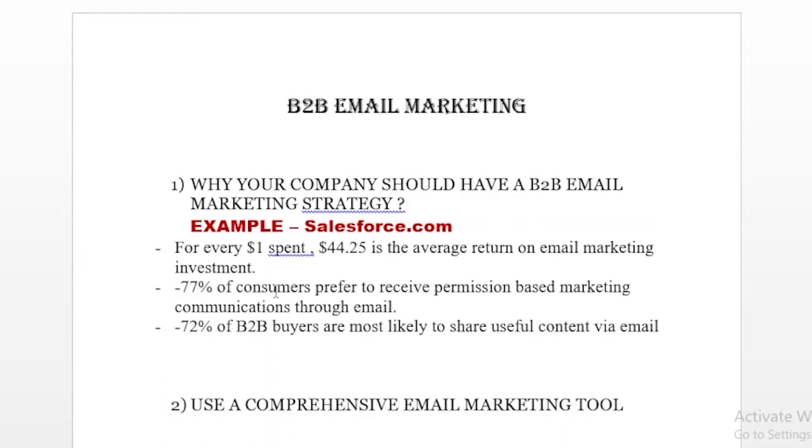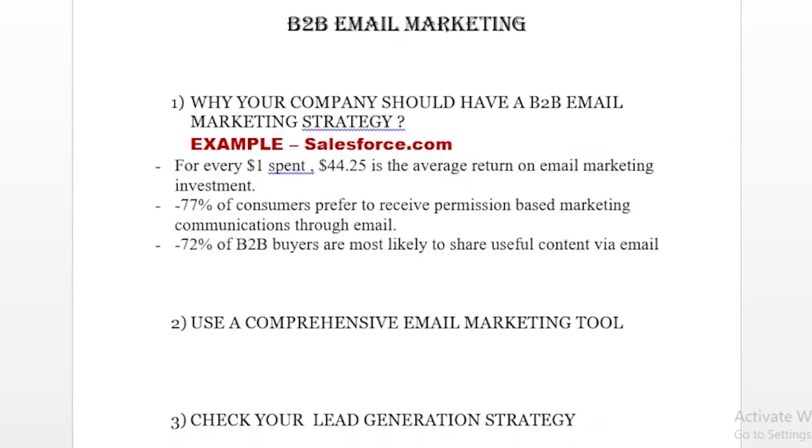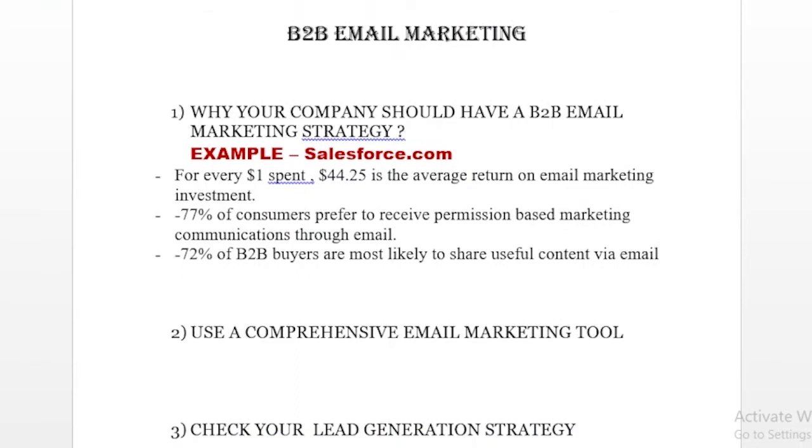The second point is to use a comprehensive email marketing tool, which I have written over here. Email service providers are not only a cost-effective way but also entail unique capabilities to optimize your emails at each possible touchpoint. Of course, no marketer sends thousands of emails manually in one sitting.